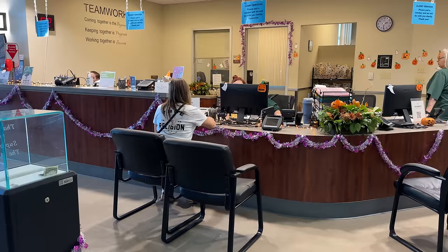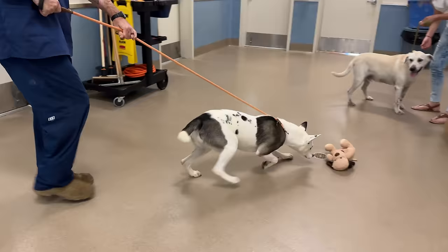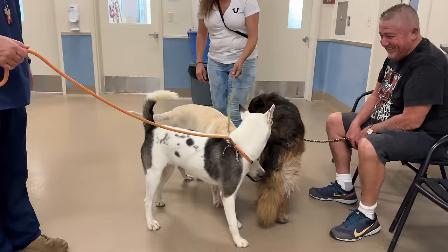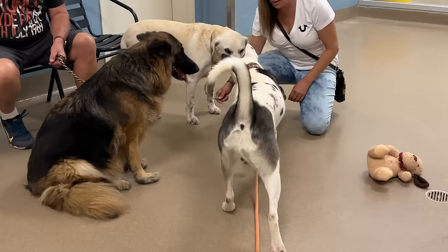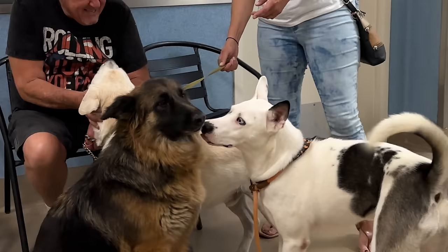But here's some good news. Rosie's potential adopters actually came back with their two dogs to do a meet and greet. Now, all we have to do is make sure that this goes off without a hitch. Okay, seems like at first everything's going all right. Whoa, big hug for Mom. That's a plus. A German Shepherd doesn't seem to mind some kisses.